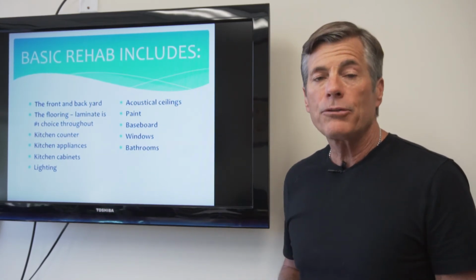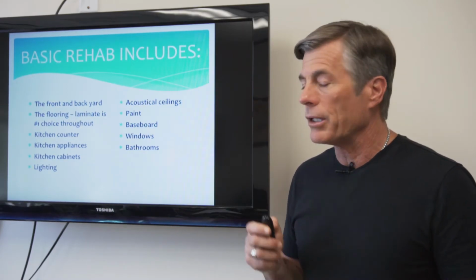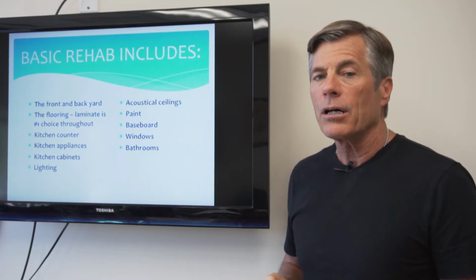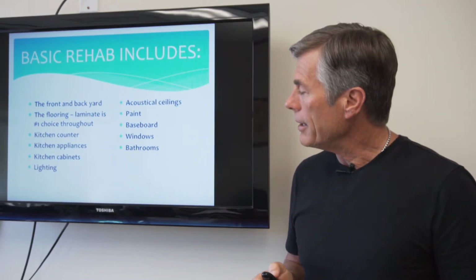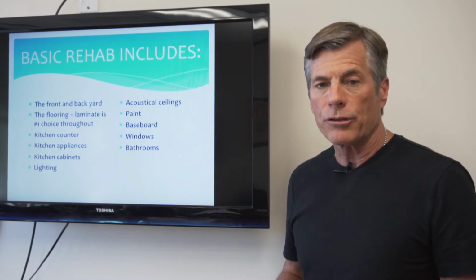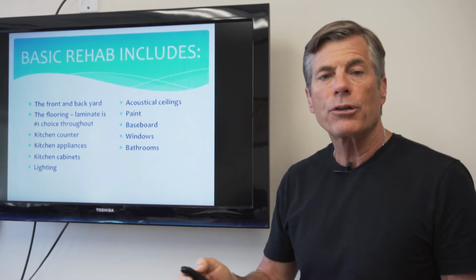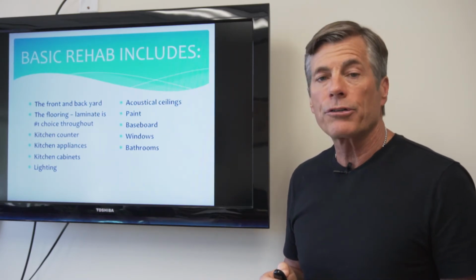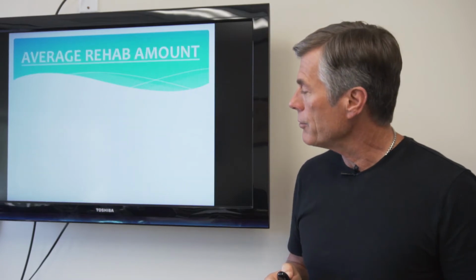And then in your bathrooms, you want to look at your toilets. We always like to replace them between tenants with a low flow toilet. And you want to look at your shower pan. You want to look at your bathtub. Sometimes you can refinish your bathtub much cheaper than replacing it. And of course, your vanity and faucets.